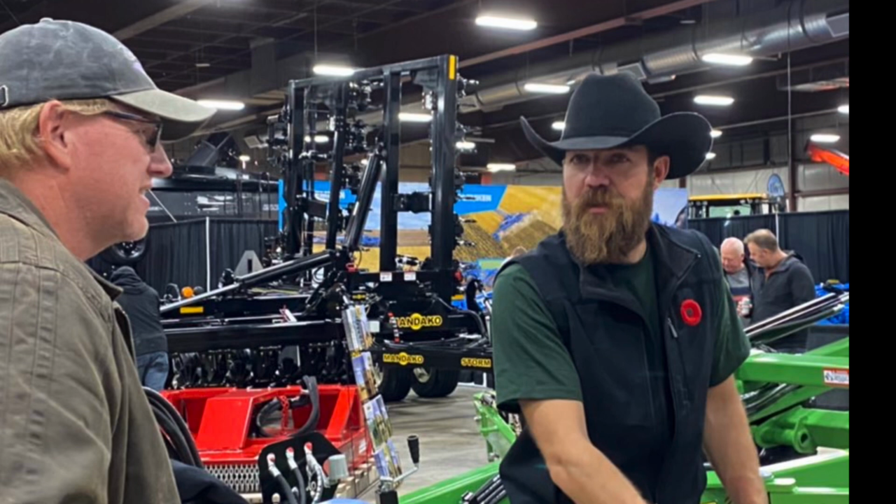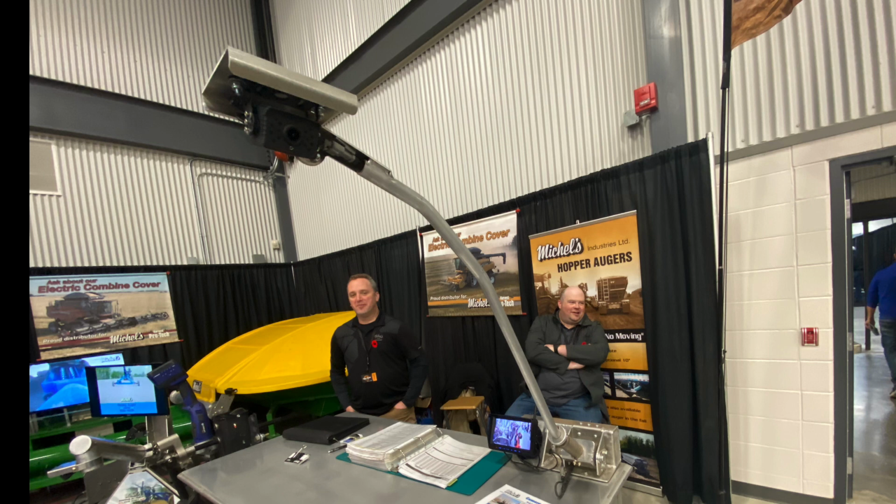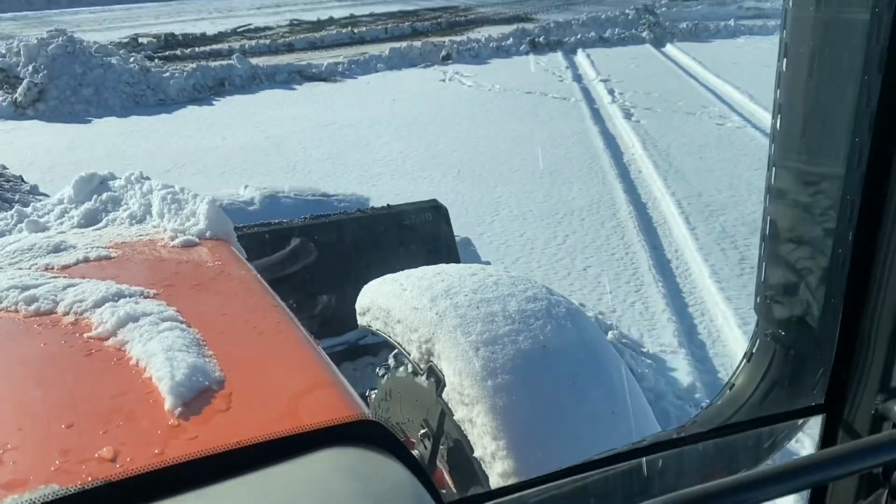And of course, ran into my buddy Quick Dick. There he is, meeting and greeting. This is a cool little camera system for trailers.